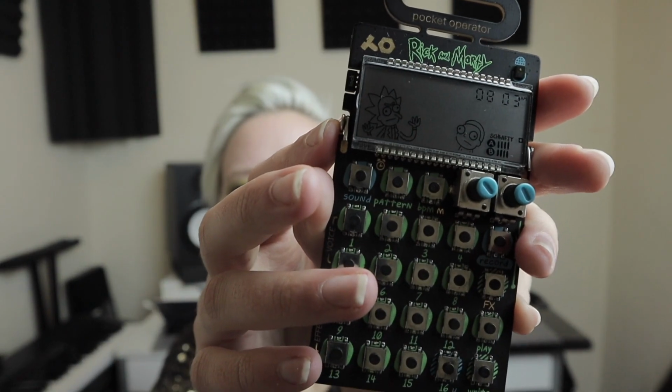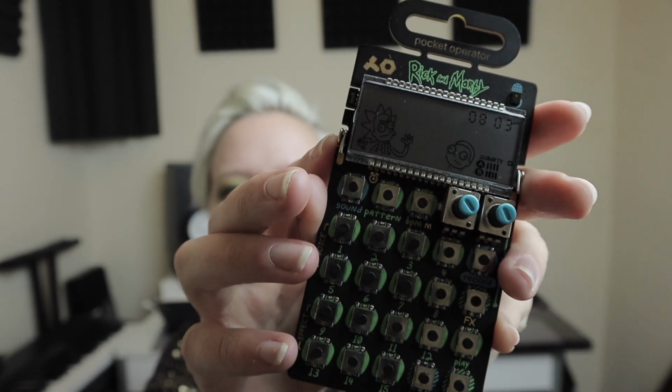But anyway, I'm happy to announce that I have the PO-137 Rick and Morty edition, and I'm so excited about this. It's so cool, so cool. Look at the picture on there, there's Rick and Morty. The fact that this is so small, and also you can sample, it has a little microphone so you can sample your own little speeches and stuff, I think that's really cool.